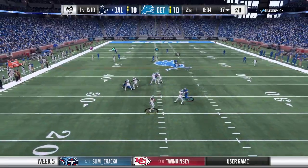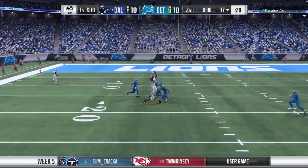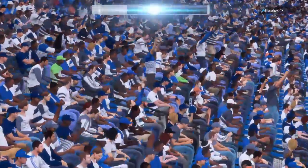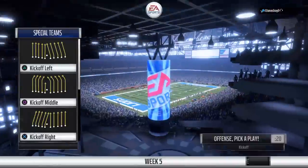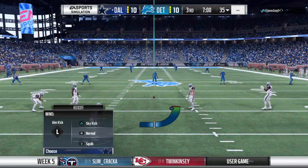Working out of the gun. Here's Kaiser. He's going to air one out. And incomplete on the deep ball. So we have reached halftime here in a good one. 10-10 is our score. As we'll send you down to Orlando, where Larry Ridley has our EA Sports halftime report.